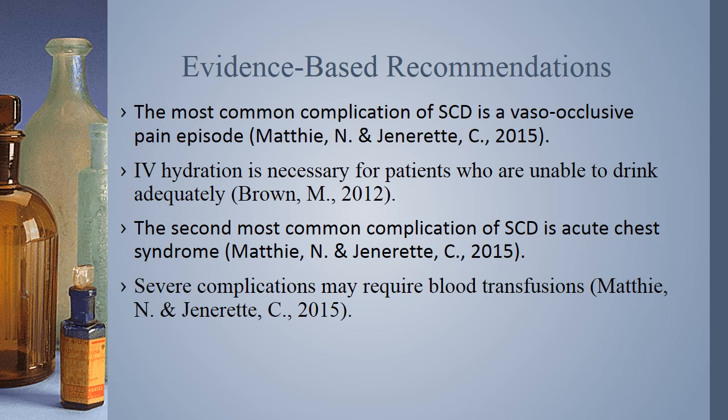The most common complication of sickle cell disease is a vaso-occlusive pain episode. The main concern for nurses is getting the patient's pain under control while in the hospital. Doctors prescribe a pain regimen of opioids such as morphine or Dilaudid, oxycodone, NSAIDs such as ibuprofen, and Tylenol. For severe pain episodes, doctors will order patient-controlled anesthesia as well.